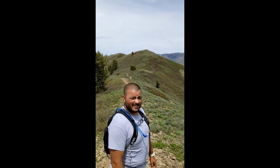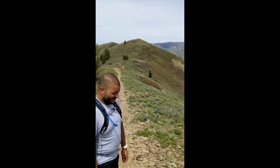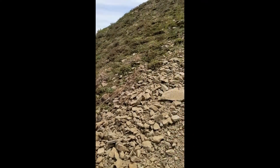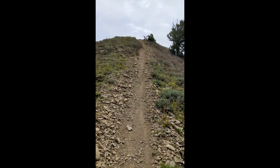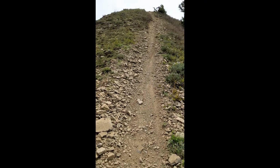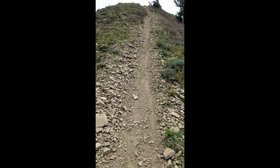Well, what do you think, man? The rest of the trail doesn't look like it's too bad, does it? Only the fact that that's where we just came from. But you know, the rest of the way, it can't be that bad. Wait a minute. Oh man. So that's like 50 yards. And that's really steep. But we're gonna go up there because the view is gonna be awesome.